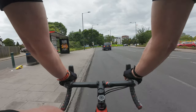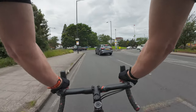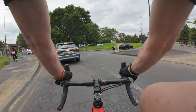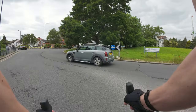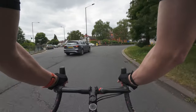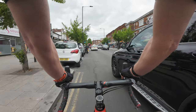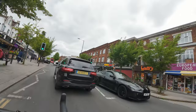Wow, I'm getting flashbacks. I remember this roundabout. I used to come up here with a motorbike because there used to be a motorbike shop somewhere in the area, and I can't remember where, but it was up here right around this roundabout. M&P might have been, all the usual high street shops. Well, actually not all the usual high street shops, all the unusual high street shops.